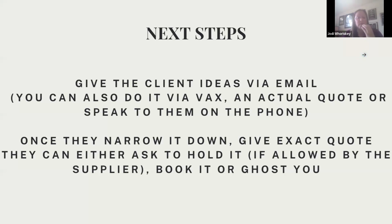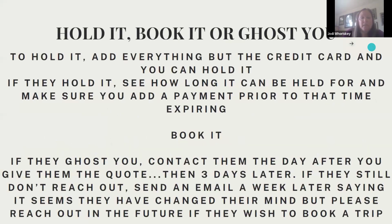How I give my quote is I will show them the flights. A lot of people don't want to show the flights. I will show the flights and the airlines. I will show the hotel with different room options and pricing. So I might give a garden view for this price, a pool view for this price, and it gives them that option to choose which room they want at the resort. So hold it, book it, or ghost you.